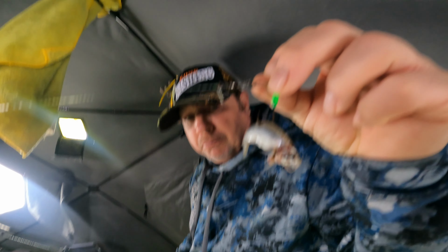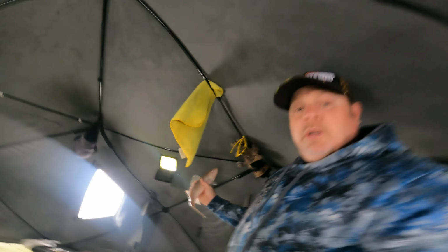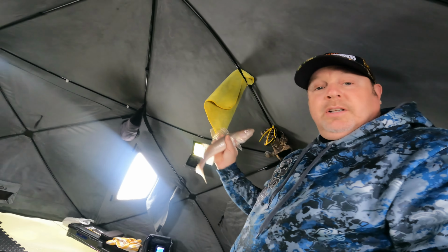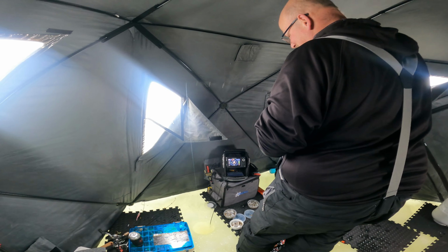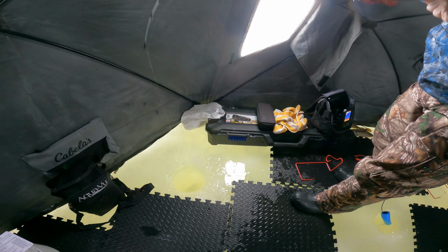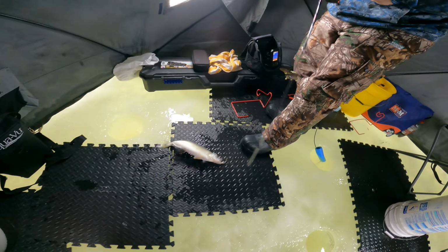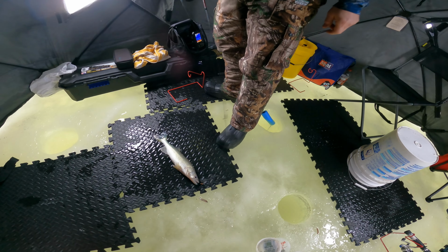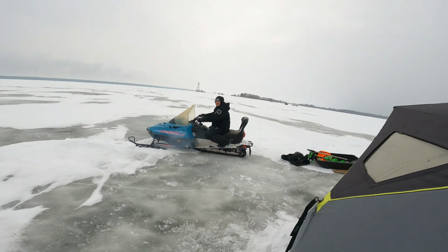Put my minnow. Trevor was kind of busy over there dealing with his line, and I just reeled in this nice little sauger. Oh, he might have one. Oh, he just had one on there too. Trying to get some taps here. Oh, nice pick. Nice greeny. That looks like one to take home. Yeah. Try this again. Go get us some lunch.